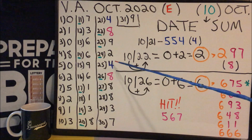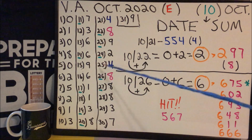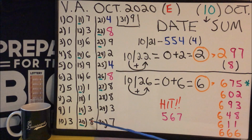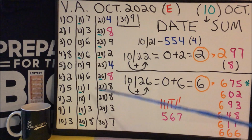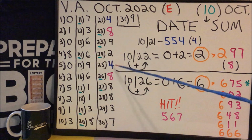So when column 4 came back on the 25th, the only thing I would have considered would have been column 8, okay? This was the only indication, okay? And then we can see that on the 20th, column 8 played before column 4. So this was surrounding this column, okay? Column 8. So I definitely would have considered this column.